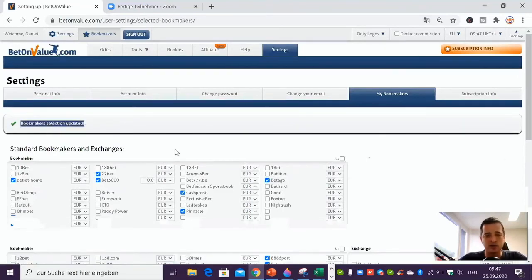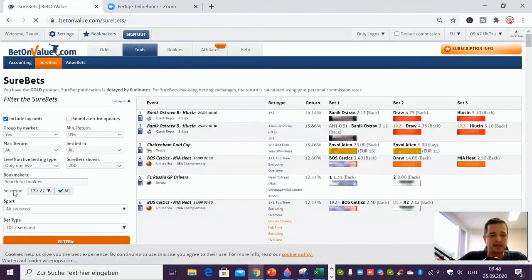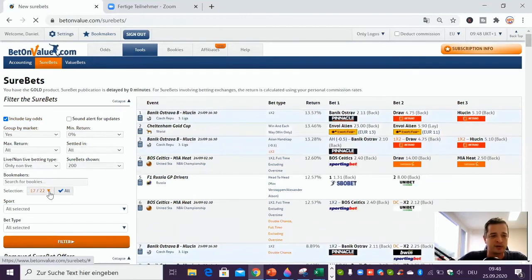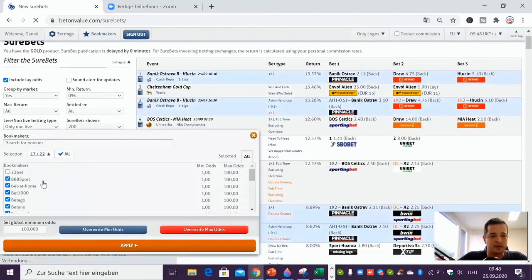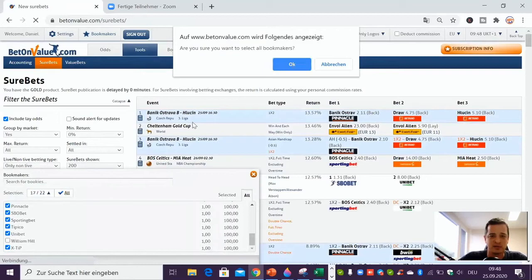And now I want to show you the next feature, which is sure bets. So when we go here on tools, on sure bets, you will see on the left side some settings that you can manage. At the first point, here are all your selected bookmakers. Now you can choose one of them or all of them, and I use all here, okay.